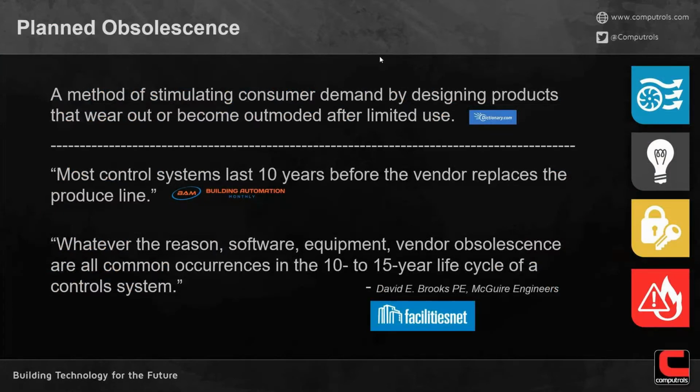What we're seeing in this process is something that's not all that uncommon in the building automation industry. Planned obsolescence is something that you see in consumer devices as well as large-scale commercial devices like building automation systems. Planned obsolescence is a big, complicated word, but basically what it means is when a company obsoletes, essentially stops supporting, a particular technology in order to generate new business. That's something the building automation industry has been guilty of far too often, and that was one of the reasons why Computrols was built the way that it was.